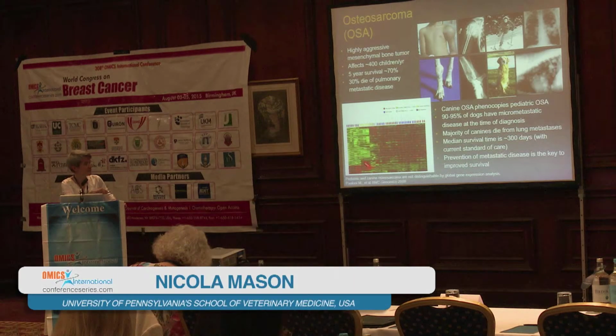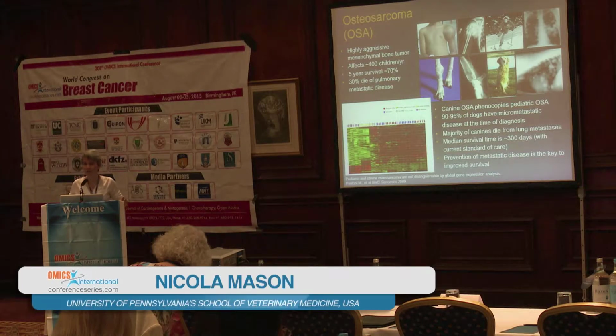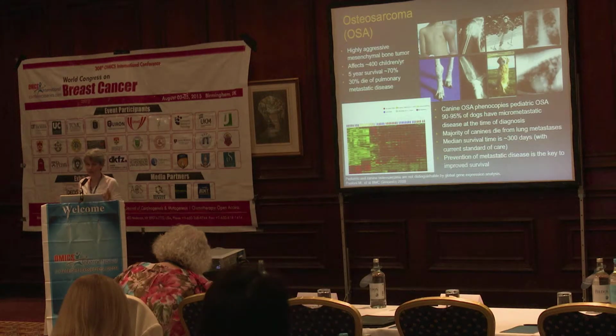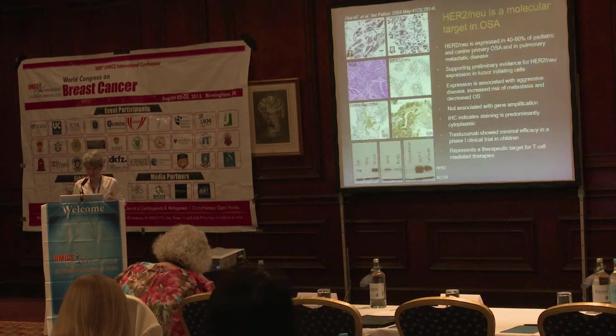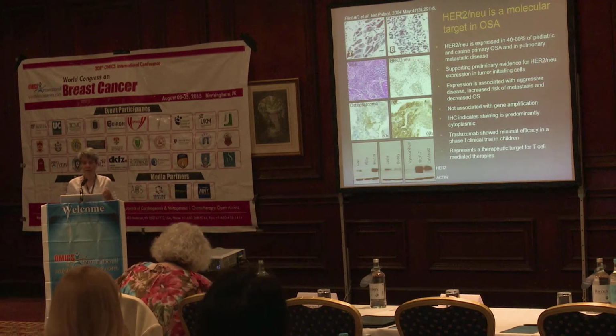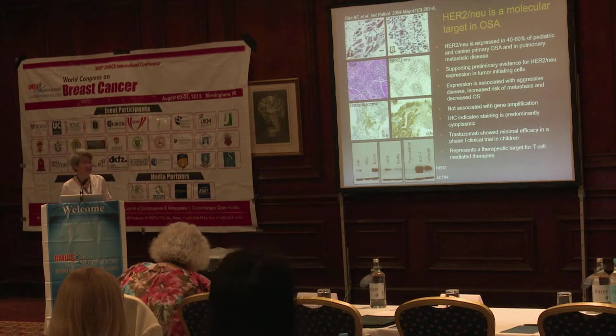And this is just some data from Chankana and Melissa Paoloni, gene expression profiling. In the blue are dogs' tumours, and in the red are children's tumours. And you really can't separate them out at the level of gene expression. So these really are good models. Osteosarcoma expresses HER2/neu. It expresses it in kids and it expresses it in dogs.